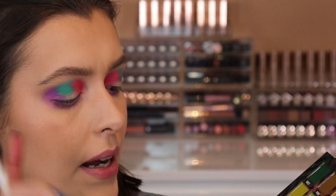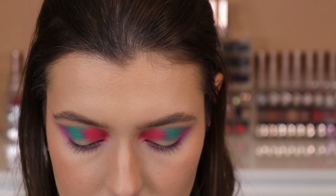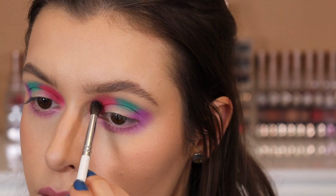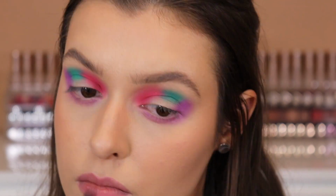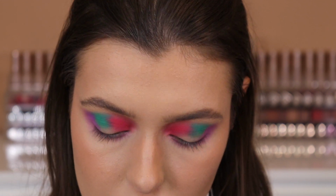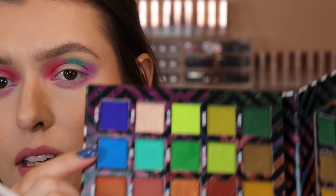And then with a little smaller blending brush, I'm going to go into the shade Bear, and I think I'm going to tuck it just above the Hibiscus shade, just to diffuse this out. I'm going to go back into Hibiscus, the initial pink, and just retuck that where I put it, just to emphasise that bright pink again. I'm going to go into Lagoon, the bright blue.